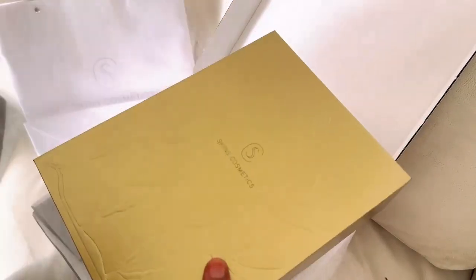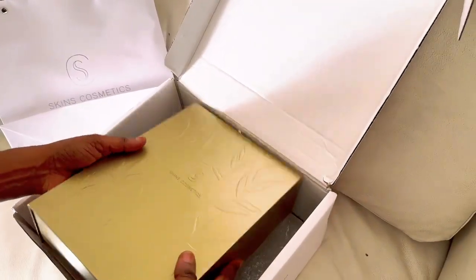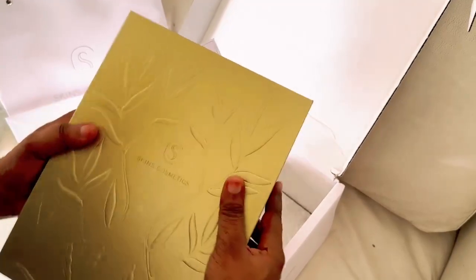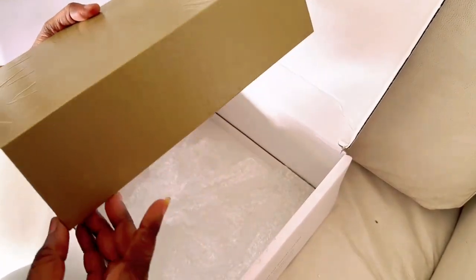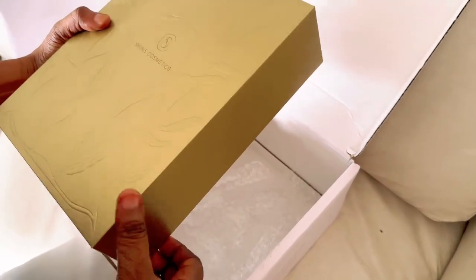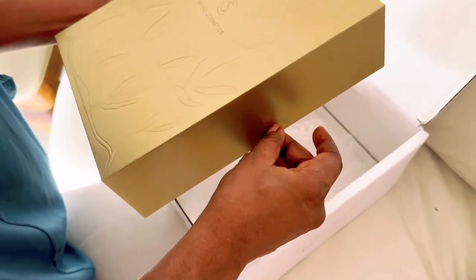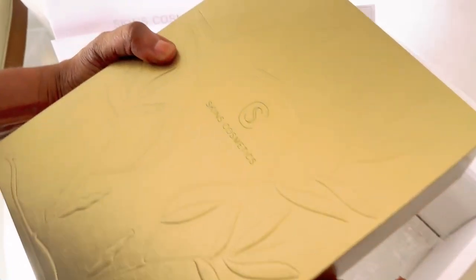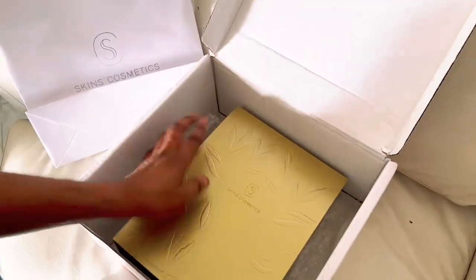Two favorite things delivered, your goodies and bubble wrap. Of course, she likes bubble wrap. What is this? Is it a slide out or what? Oh, okay, it's sealed there. Anyway, I'm going to open it. I'm going to show them what's in it in a bit.